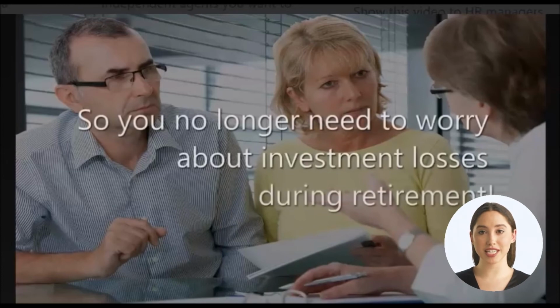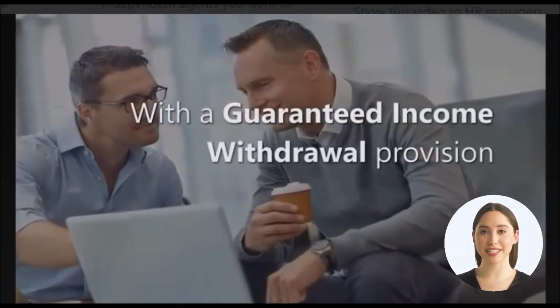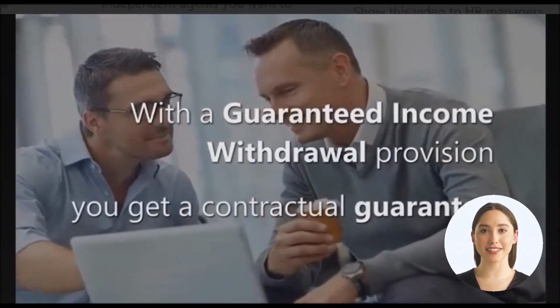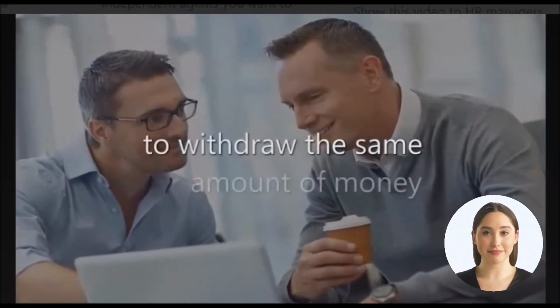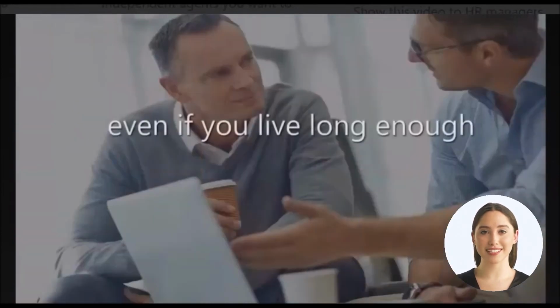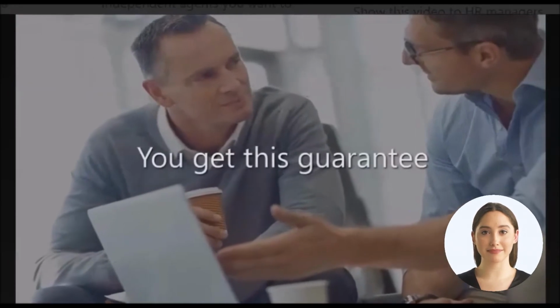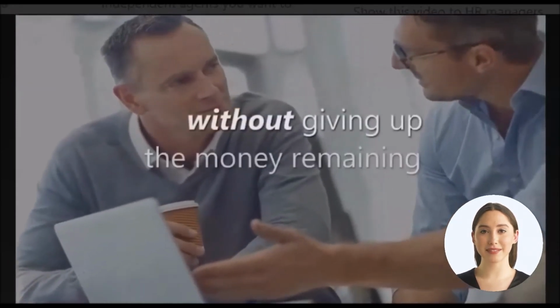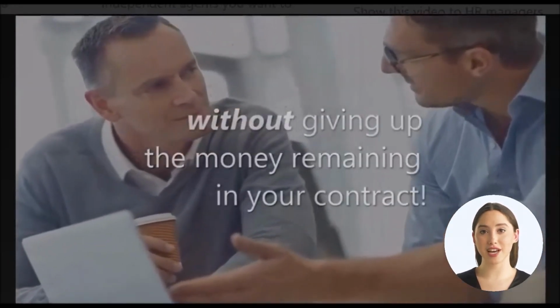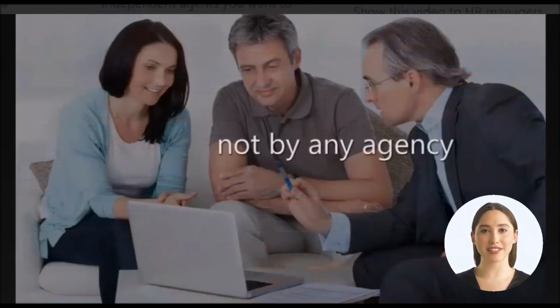So you no longer need to worry about investment losses during retirement. And, with a guaranteed income withdrawal provision, you get a contractual guarantee to withdraw the same amount of money each and every year, for as long as you live. Even if you live long enough to withdraw all of the money. And you get this guarantee without giving up the money remaining in your contract.